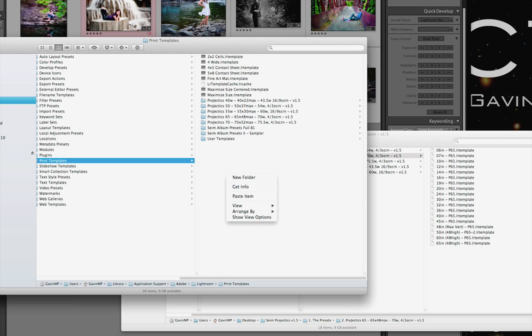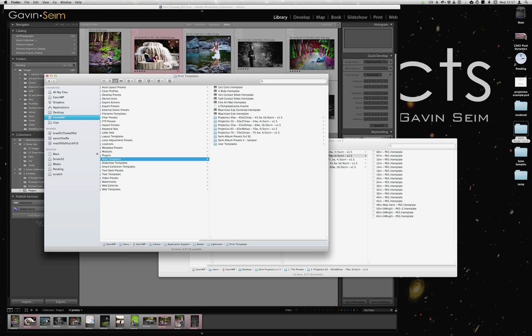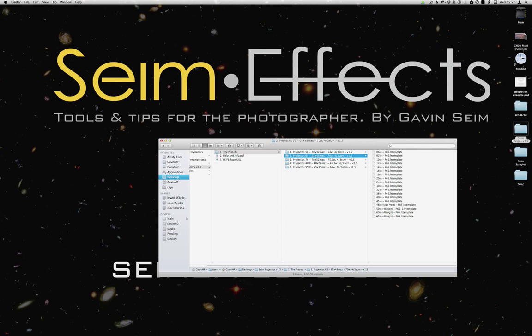I could bring all the different sets in like I have here, or I could just bring in the size I wanted for the screen I was going to be using to keep it simple. So I've put that into my templates. Then, just to make sure Lightroom sees them, just like we always have to do with presets, I would quit Lightroom and restart Lightroom, bring it back up.